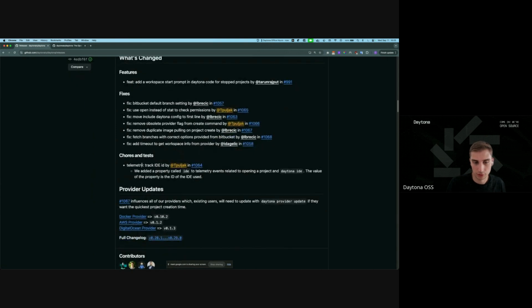Then a small telemetry update made by me. So now commands that open your project in an IDE actually track the IDE inside our telemetry data. And this also applies to when you change up the default IDE with Daytona IDE. This, as with all of our telemetry, doesn't include any personally identifiable information. It just is the IDE ID and nothing else.